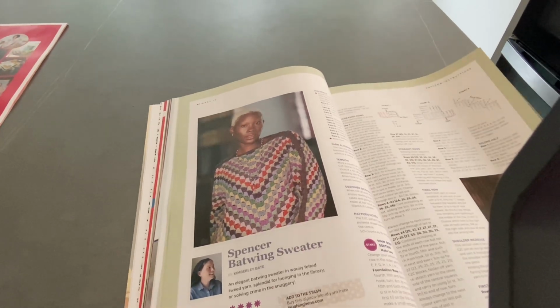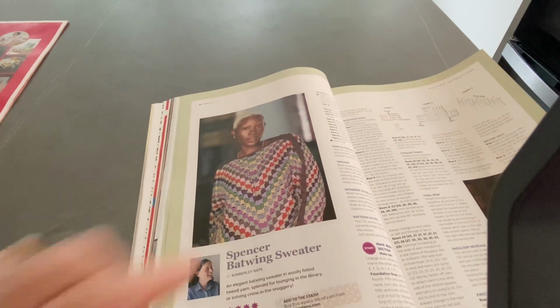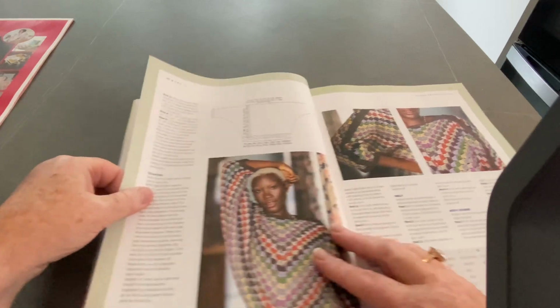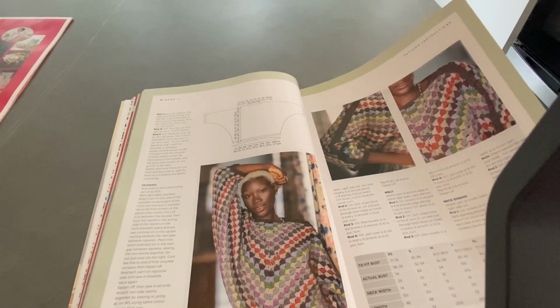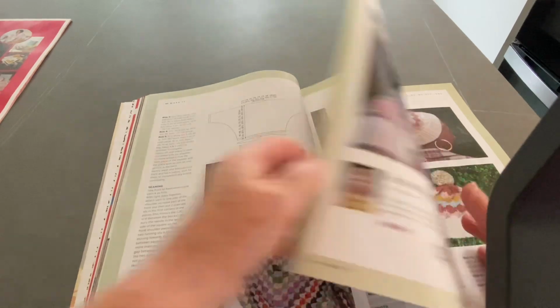So, yeah. Batwing Spencer sweater. So there we go. I quite like it, but those really baggy sleeve things, I can't like this. I don't know. I've never liked one of those things, but somebody will love that. Extra small to a 4XL in that one.